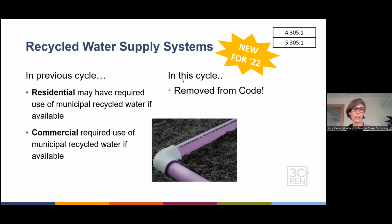In the prior code cycle, there was a section that said if there's municipal recycled water available, on residential, you probably have to use it. On non-res, you definitely have to. And in this cycle, they took it out. It was problematic and wasn't helpful, so they took that section out altogether, and now it's kind of reserved, and maybe something else will come out in the future. I think it just depends, because there's not always availability, and it's really up to a jurisdiction if they're going to be providing purple pipe water, to figure out who can use it or not.